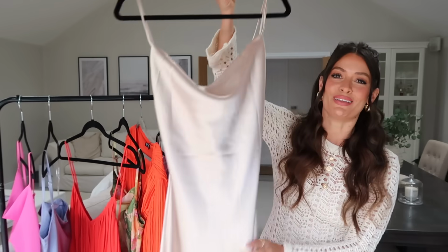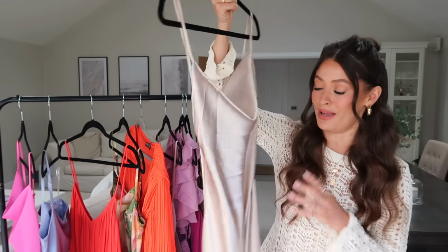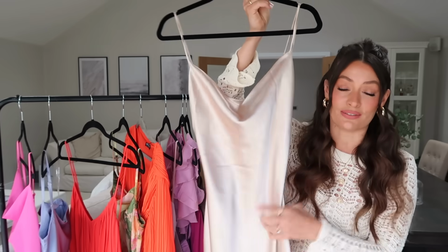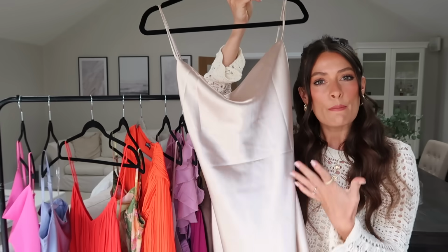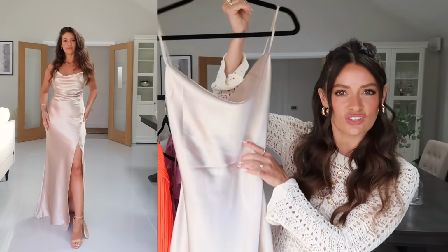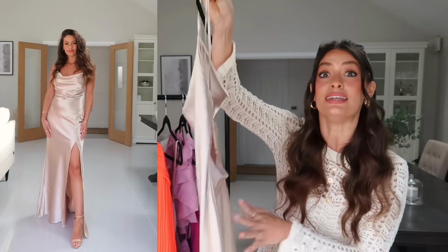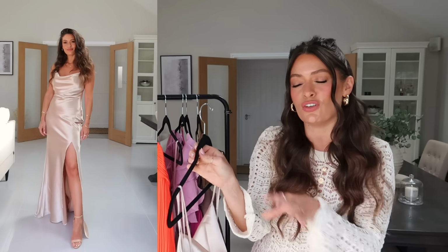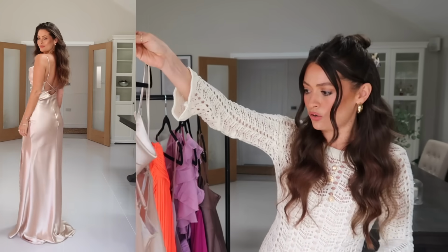Okay, next up is this beautiful maxi dress. I just love everything about this. The fabric is stunning. It's in this beautiful, very pale gold, champagne-y colour. It's got a gorgeous sheen to it. It's so pretty. Obviously it's a maxi length, and it's a little bit longer at the back as well, so it just drapes slightly on the floor. It is designed to be slightly longer at the back.